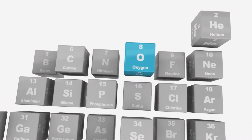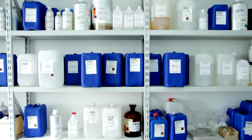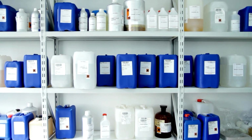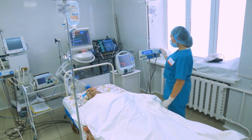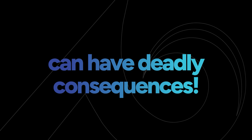Oxygen is the most common example of an oxidizing gas. Oxidizing gases accelerate combustion, so they must be kept at least 20 feet away from flammable gases and other combustible materials like oil. Think about hospitals and other areas where signs are displayed indicating that there's oxygen in use. This is because adding oxygen to other gases or materials can have deadly consequences.